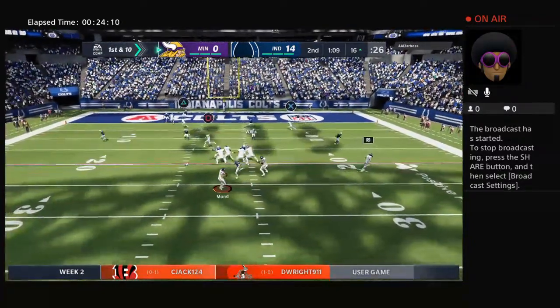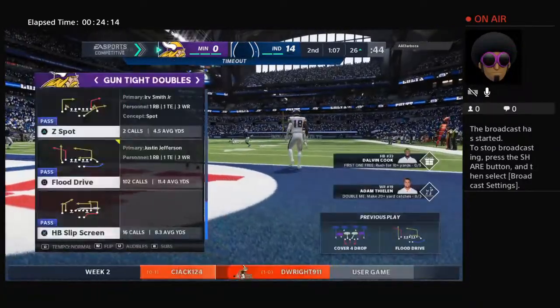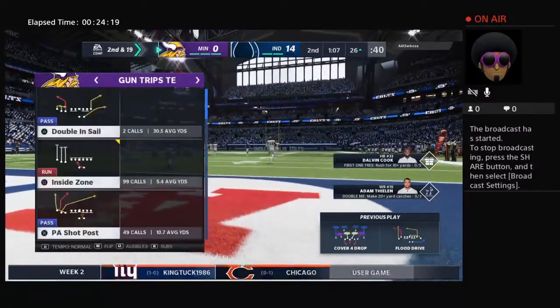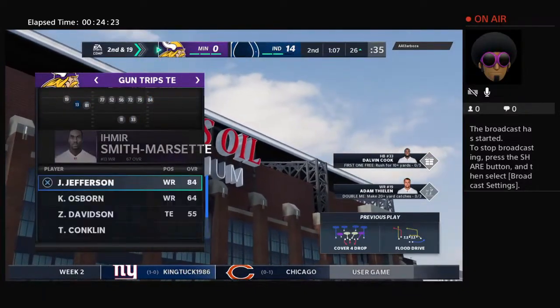From the red zone now, they'll look to throw. Under pressure, and he'll go down. Back at the 26-yard line. The Colts going to use the first of their timeouts. It's just their first, so they'll have 2 remaining here before we get to halftime.